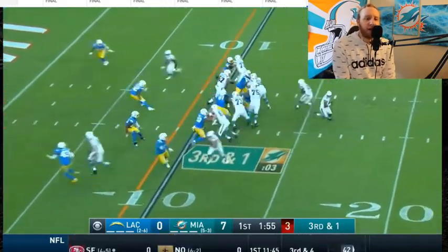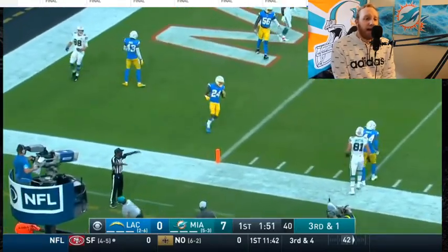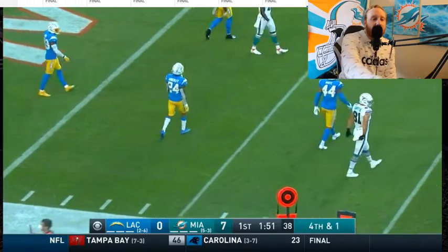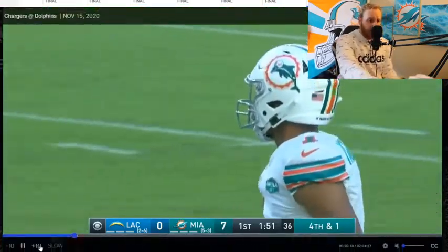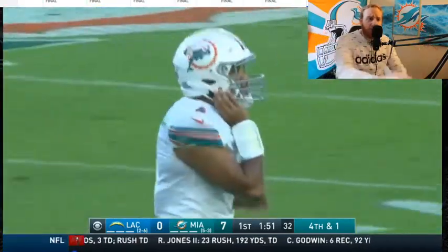So 3rd and 1. Tua, play action. Throws it away. All right. So we're going to be aggressive here on 4th and 1. We're not bailed out by a penalty, but I love it here by Brian Flores. Hey, no. Hang on.